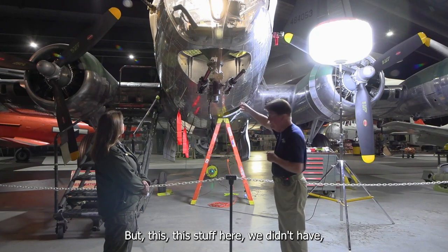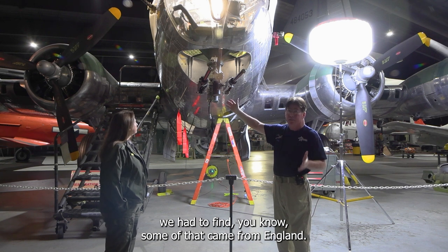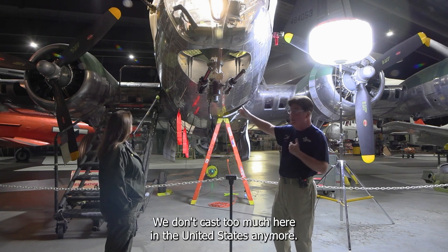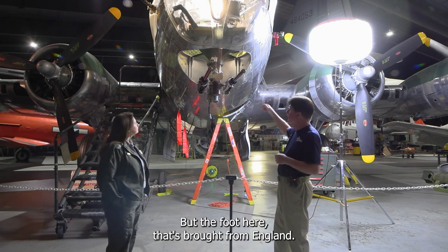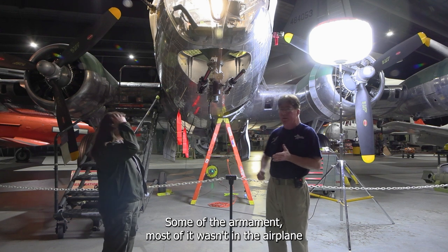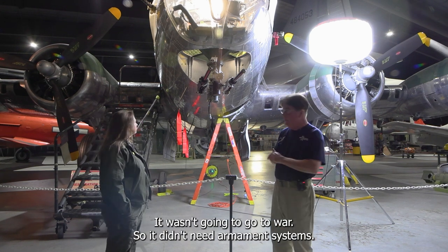This stuff here we didn't have. We had to find, you know, some of it came from England. They still do a lot of casting in England. We don't cast too much here in the United States anymore. But the foot here, that's brought from England. Some of the armament, most of it wasn't in the airplane because they knew it was coming out of the factory. It wasn't going to go to war, so it didn't need armament systems.